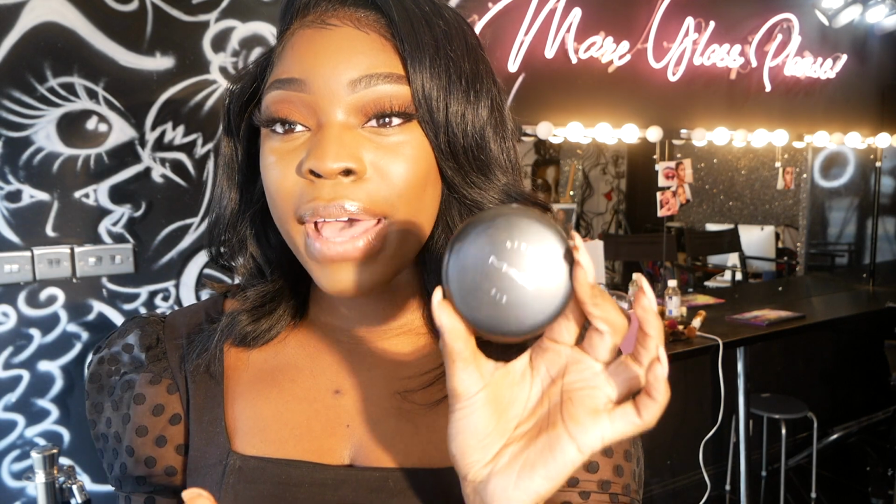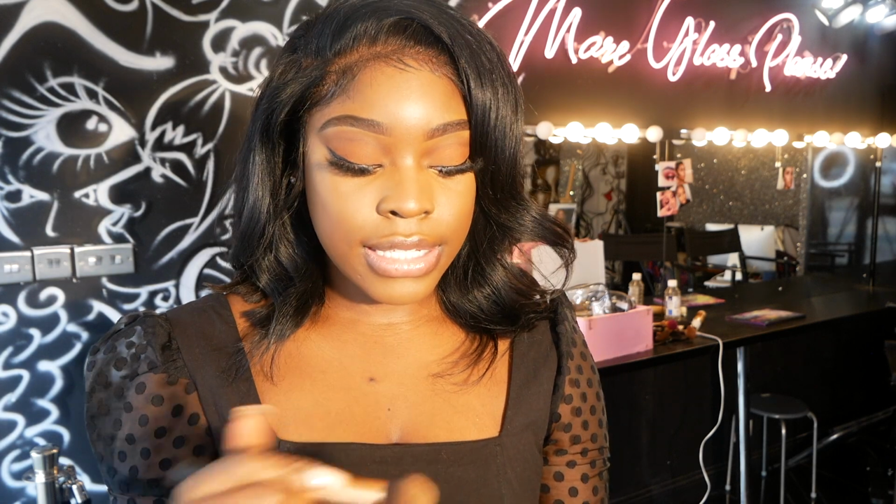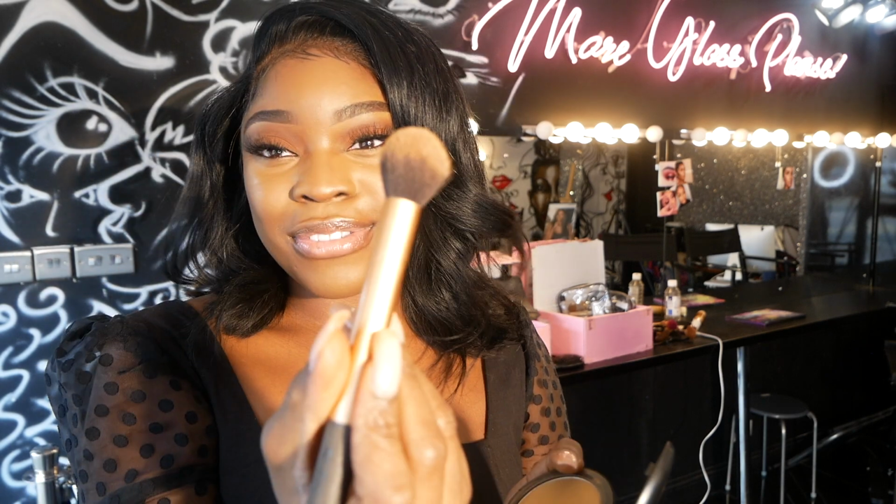So to set my face today, I don't want to bake, I just want to set with a setting powder. So I'm going in with the MAC Fix Powder in the colour C8. C8, I would say, is very similar to the MAC colour NC50 in their Fix Foundation. So this is their Fix Powder. And I'm taking my little powder brush by Real Techniques. I'm sure you guys have all seen this one.